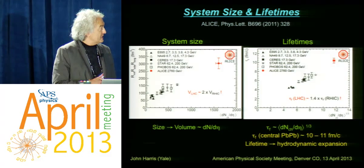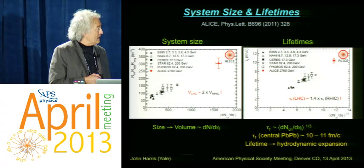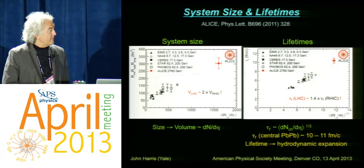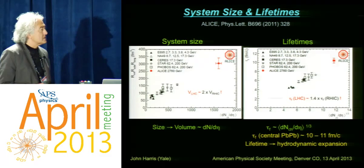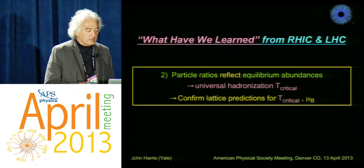And as a function of time from those measurements, here we have the lifetime of the system as a function of the multiplicity. One gets about a 40% increase of the lifetime of the system at the Large Hadron Collider, or a lifetime of about 10 to 11 Fermis over c. This is now consistent with what we see in the hydrodynamical expansion from the calculations.